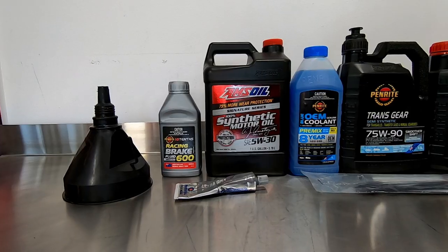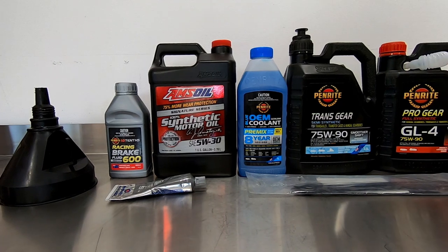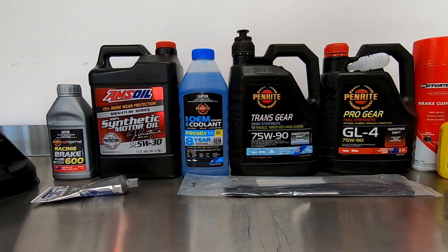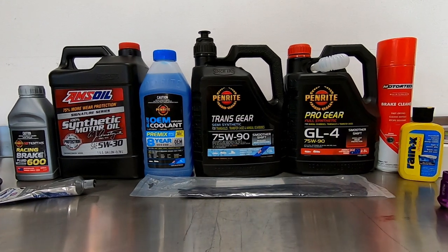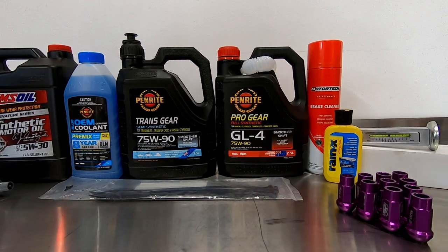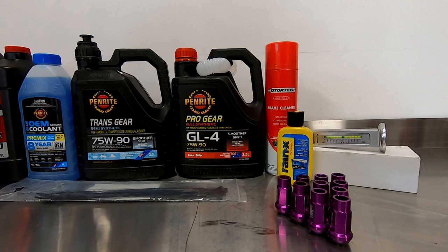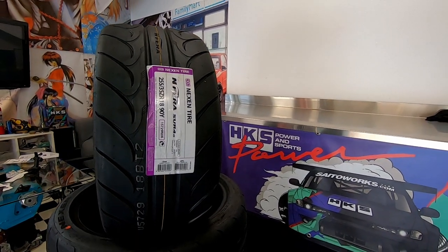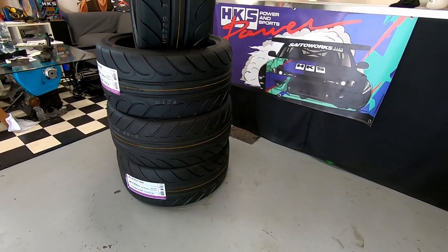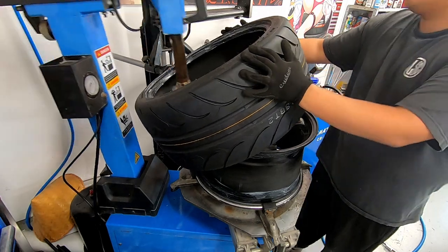Next, we have the track box, and in that box is a small amount of each type of fluid for the car. Brake and clutch fluid, engine oil, coolant, transmission oil, diff oil, a fluid transfer pump, a funnel, some brake cleaner, some RTV silicone, zip ties, race tape, rags, spare wheel nuts, spark plugs, interior anti-fog, and a camber gauge. If you're driving to the track on a different set of tires, make sure you have enough room to carry your wheels as well. And last of all, make sure you bring a camping chair to rest on between runs.